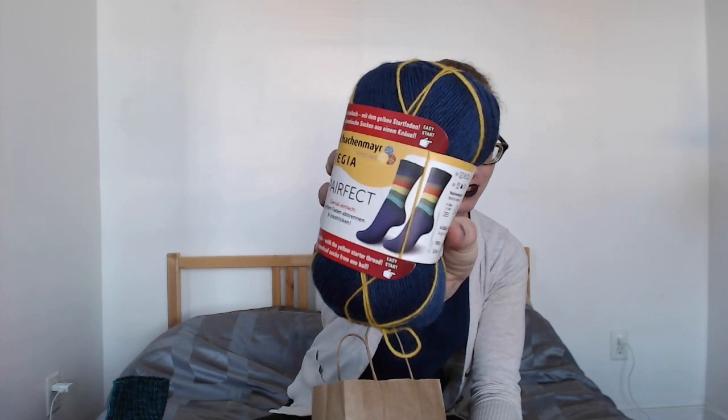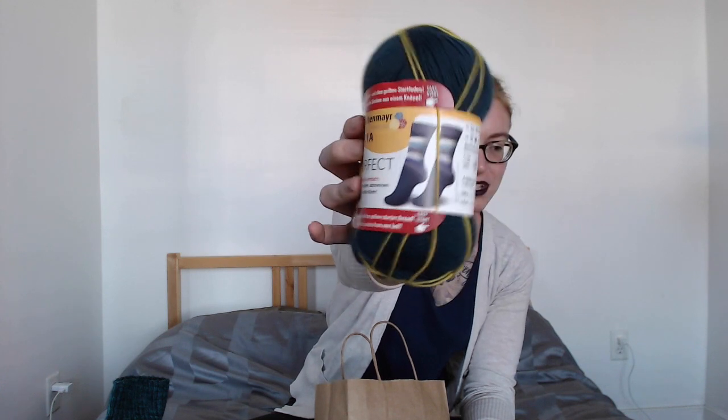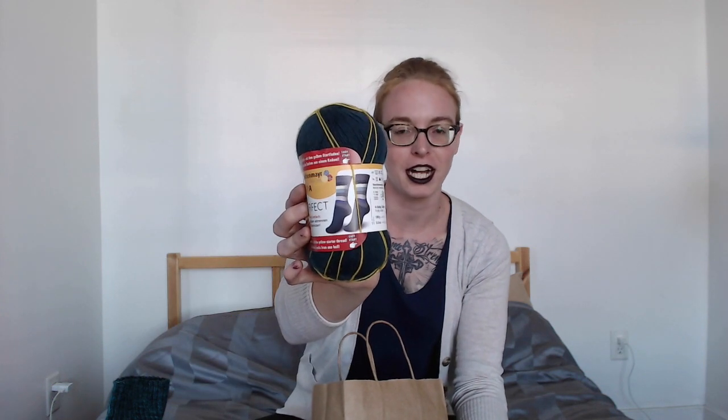So I got, this one is the color 07118, which looks like that. And then this one is the color 07114, and it looks like that. So I liked it. This one seems like a good sort of neutral set of masculine colors. So if I wanted to make these for a guy, I don't know. Wesley won't wear them because he doesn't like high socks, but I could make them for a guy, and that would be just a good thing to have in your stash.